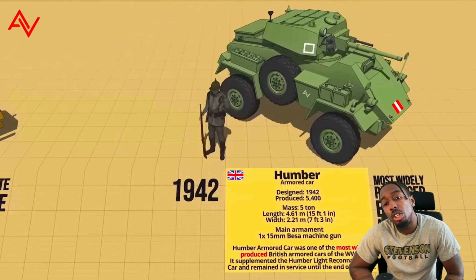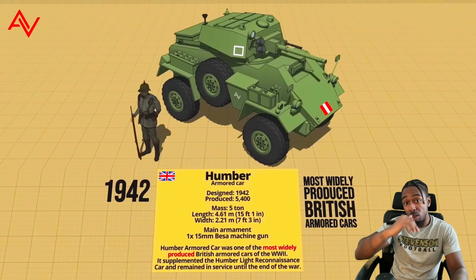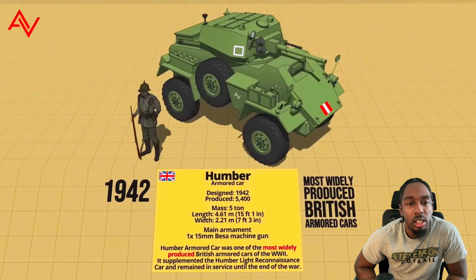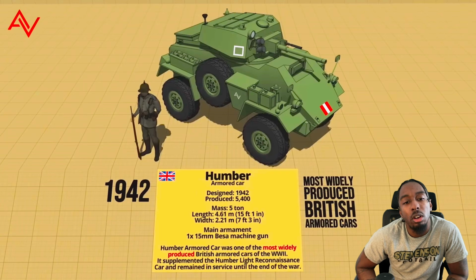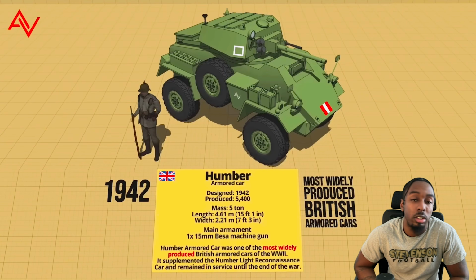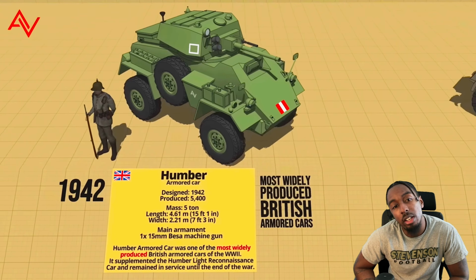The Humber itself, most widely produced British armored cars. I don't recall seeing this. When did the British have this? Okay. 1942, 5,400 were built. Humber armored car was one of the most widely produced British armored cars of World War II. It supplemented the Humber Light Reconnaissance car and remained in service until the end of the war. I don't recall seeing this truck. But it looks like it could go crazy. Got spare tires and all that.